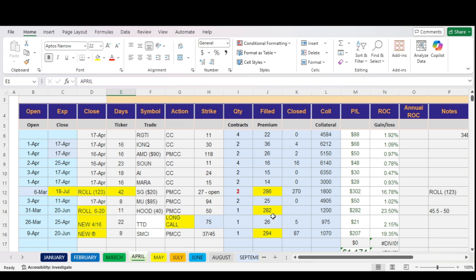I did get a very big premium for this, which was 282. Now, the premium here is extremely high at 286, as well as the premium here, 282. The reason why these are extremely high, and there's a third one right down here, is because I did an option strategy, which is known as rolling. My covered call aspect of the PMCC was getting in danger. So as opposed to me losing my leaps, what I decided to do was to roll it out.